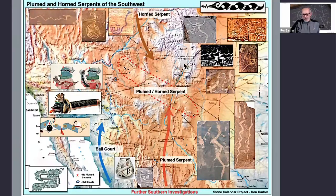We see it still strong in this region here. This is the area of combined plumed and horned. So I don't think one can discount perhaps some later infusion of Mesoamerican plume serpents coming up through the Rio Grande and perhaps interacting with the horned serpents to generate or lead to these plumed versions here. We clearly do not see it on the coast here.